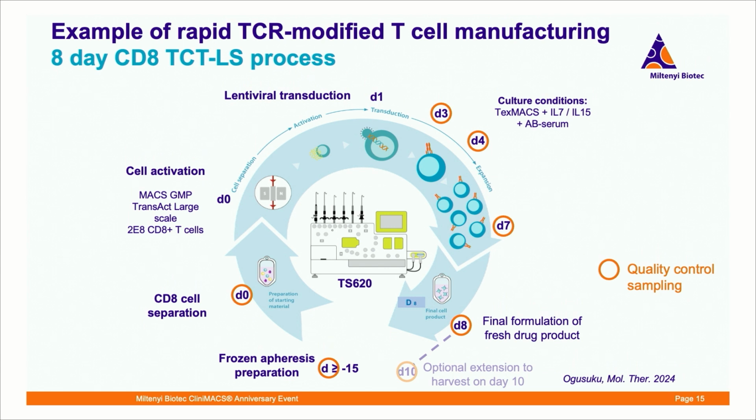So we're doing multiple QC at different days, but the last point is day 7 when we assess if we have reached the target dose, which is 1.2 times 10 to the 9 TCR positive T cells. If we haven't, this is a flexible process. We have the possibility to extend the manufacturing until day 10, but in most cases we have more than enough cells, so the product is formulated at day 8 as a fresh product ready for injection.